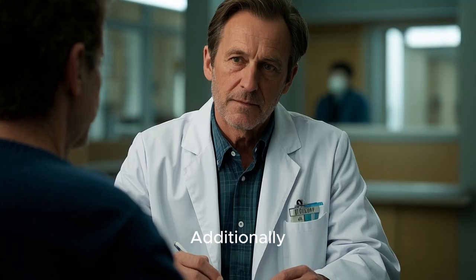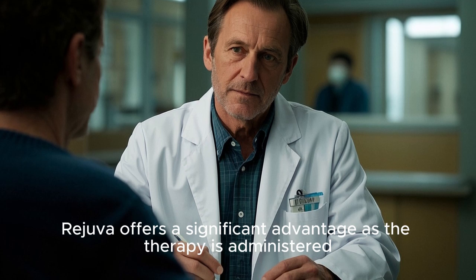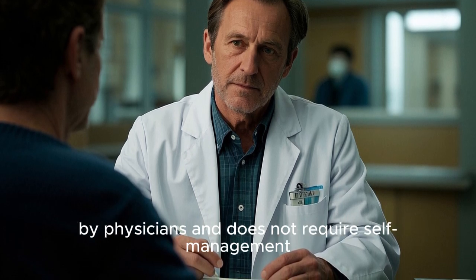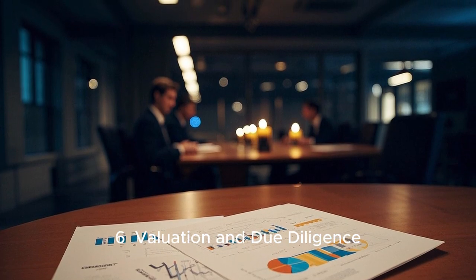benefits. Additionally, from a patient engagement and adherence standpoint, Rejuva offers a significant advantage as the therapy is administered by physicians and does not require self-management, which is often a barrier to treatment adherence. 6. Valuation and due diligence.